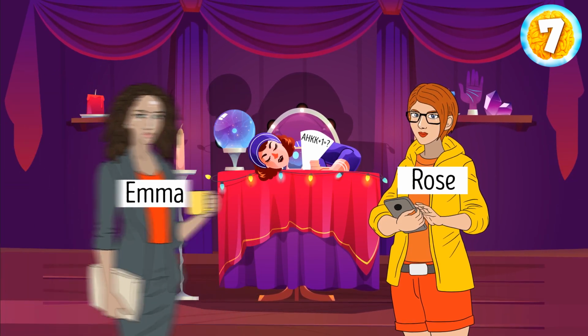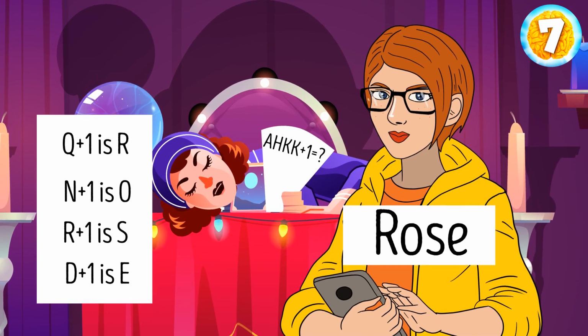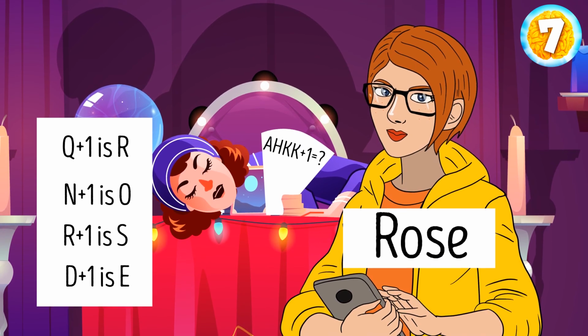Rose. There's a tricky hint hidden in this note. Q plus 1 is R, N plus 1 is O, R plus 1 is S, and D plus 1 is E.